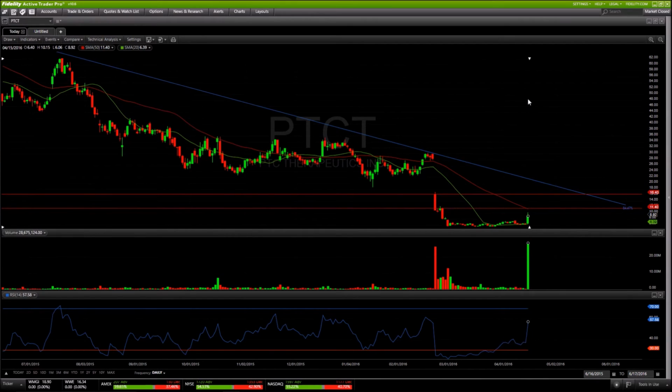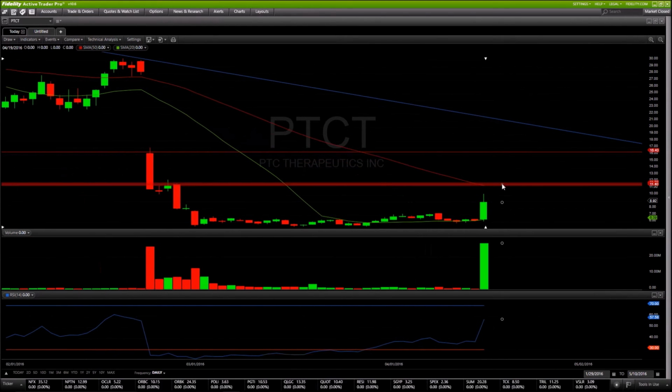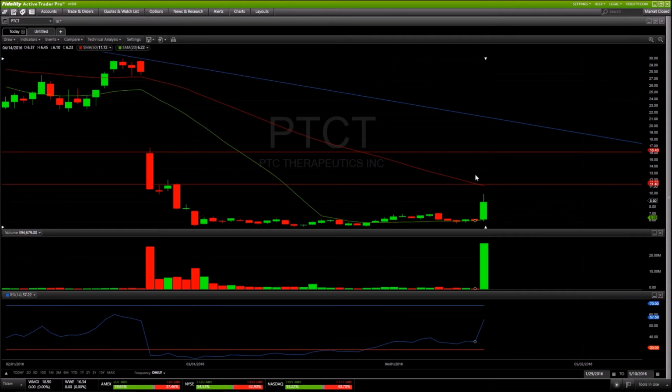This one's pretty much just on watch because we had a huge relative volume day, and that alone is enough to catch my attention. Even if it's something that we just get a day trade in, you can see the obvious resistance coming up right around 1140, 1150, also marked by our 50-day moving average.